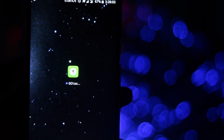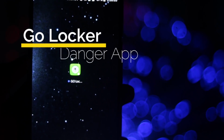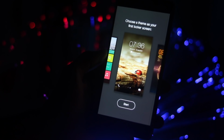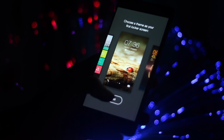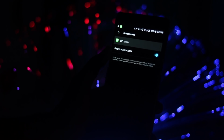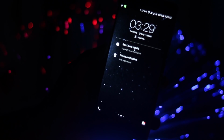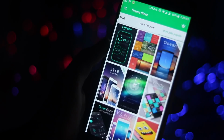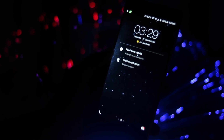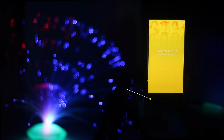So number 1 is GoLocker. The app promised to be a more secure lock screen than your phone's built-in screen, but because it has access to your screen, it requires pretty much every permission available, from your location to access to your text messages. Though it doesn't have an advertising library, it does send your information to third-party app stores, which are much less secure than Google Play.